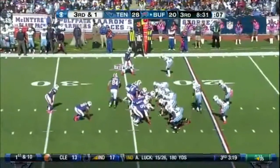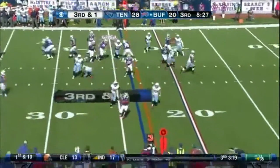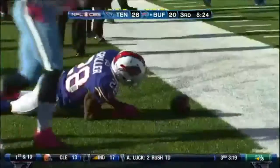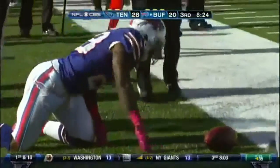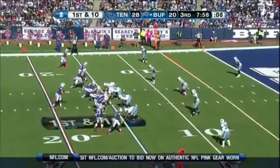Everybody has issues right now, and they're still trying to sort them out. 3rd down and 1. Off the roll. Fitzpatrick has the first down, and Spiller with another catch, and then is bumped out of bounds by Tim Shaw. First down at the Tennessee 15.